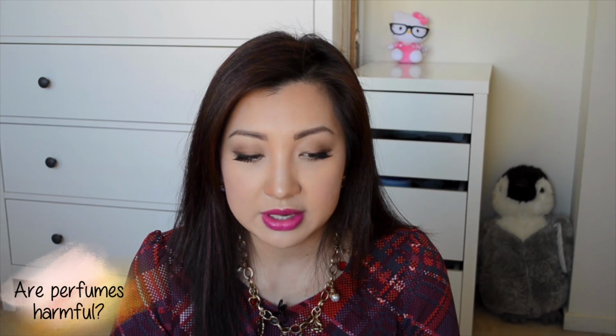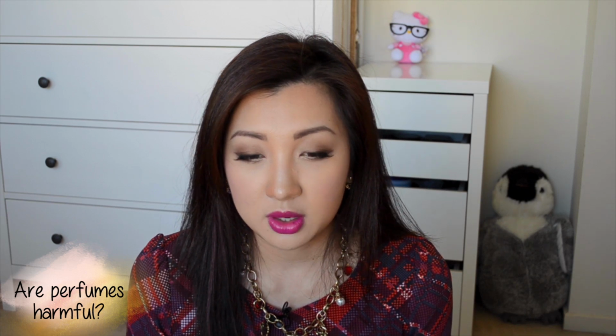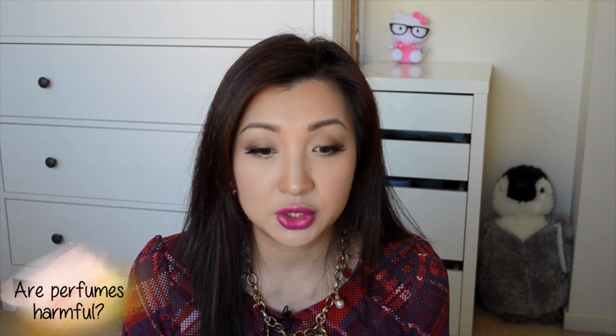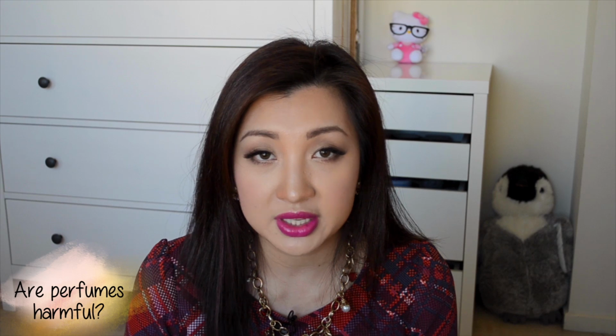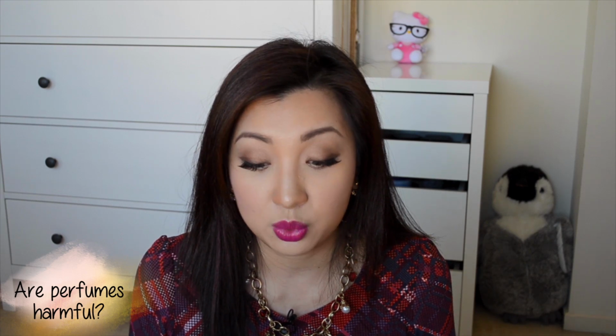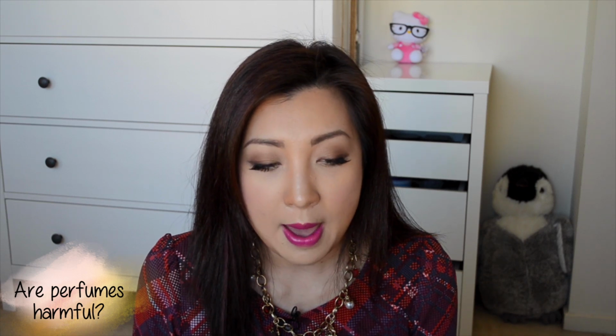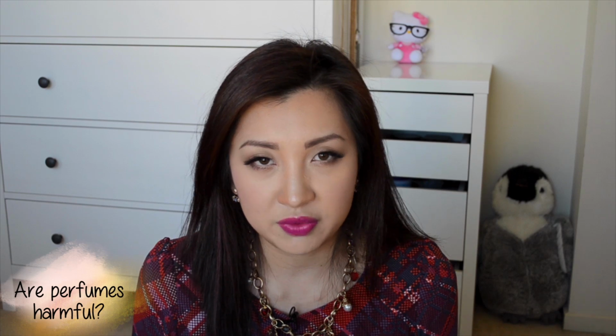I think that everyone reacts to perfumes differently, so that's why some people are actually allergic to perfumes and some are not. So I think it is a very personal thing. If you are personally really sensitive to perfume, then I would not recommend wearing perfume at all, and you can just apply it to your clothing. But usually if you're okay with it on your skin, I think it's perfectly fine.